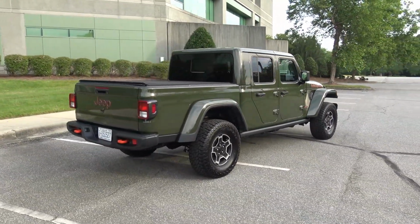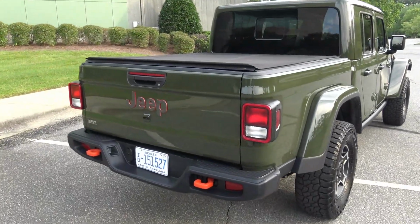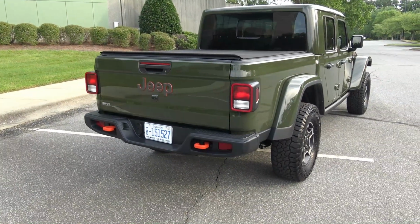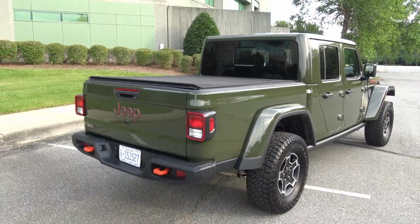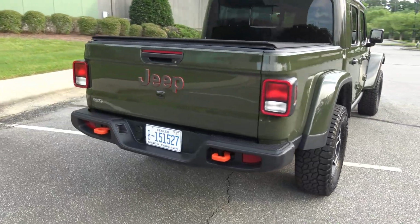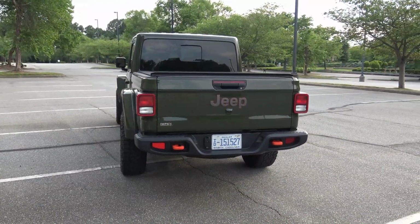It looks real beefy and athletic up front, but look here, I don't know what it is, but to me this is just slender and small. It's like they put all of the cool design elements in the front and just went with a square box in the back. I don't know.